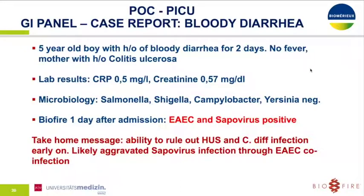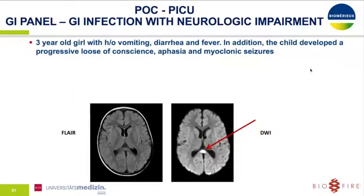Then there's something that I would also like to share with you, something that we find quite interesting. That is the fact that we see infections that are oftentimes associated with a neurologic impairment. Here, this is a girl that was hospitalized this year in our intensive care unit. She presented at first with just a neurologic impairment. She had no vomiting, at least in the history, no diarrhea, no fever, but she progressively lost consciousness. She could not talk. She even developed seizures.